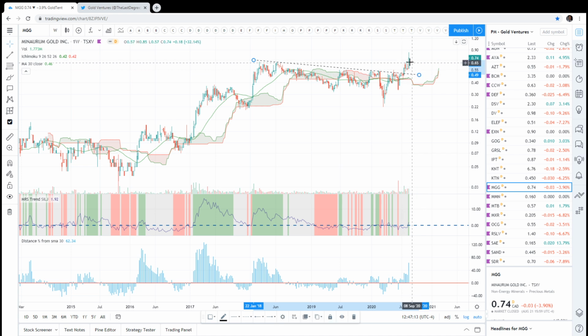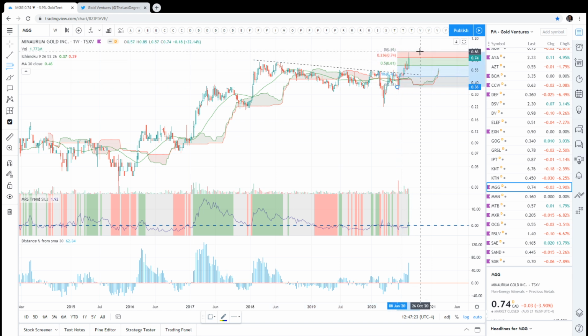Ooh, MGG, you know me. Beautiful, just broke out, consolidated, exploded. So last week was probably a great entry. Kind of missed it. Yeah, 50% retrace, a little bit more.